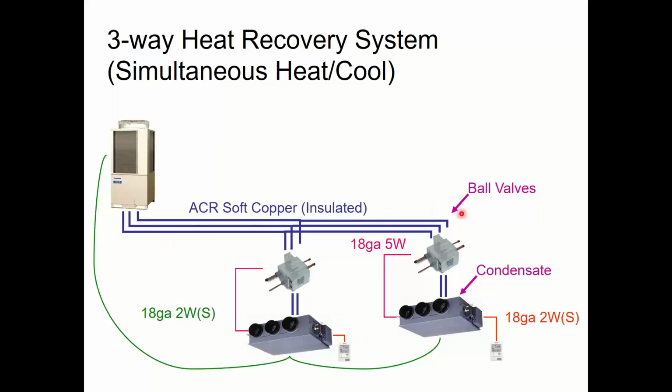So 3 pipes running around the building instead of 2. So that's 1 extra thing to install. And then I also have this converter box to install that has 3 pipes going in and 2 going out. But then this stuff, this is the same indoor unit I just showed you, same thermostat, same communication cable, right? Just 1 extra pipe, extra box, and a slightly different control sequence in this outdoor unit.